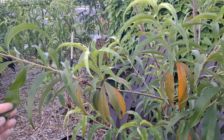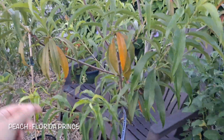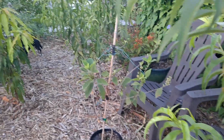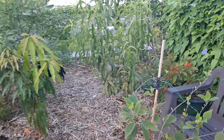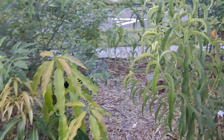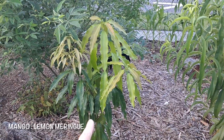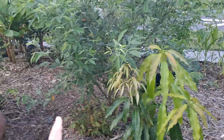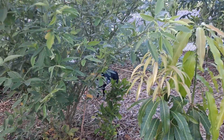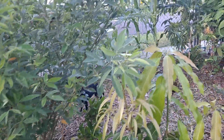This is the Florida Prince peach. We're going to keep this in the ground. We're going to cut it to make it a bush, but we're going to allow it to grow because the Honeykiss next to it is so small this year. This peach is going to go. It needs too many chill hours. This is lemon meringue mango. We have a pigeon pea behind it protecting a miracle fruit. Miracle fruit needs shade.